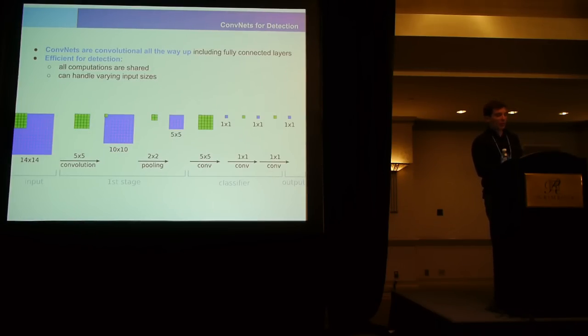I just want to make the point that ConvNets are good for detection because they're basically convolutional all the way, including the fully connected layers, which you can see as one-by-one convolutions. This means that you can have any input size for your images, and you can share the results in the intermediate layers, so you don't need to recompute everything. For example, in this tiny network here, if you were to add some extra pixels, you would only have to compute the yellow area if you already did the rest.